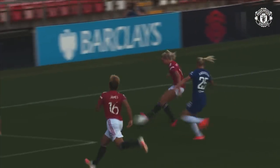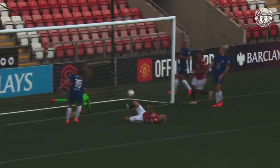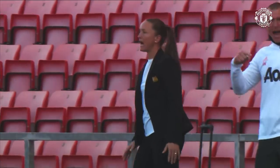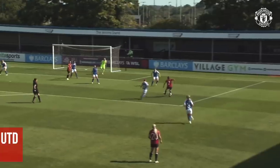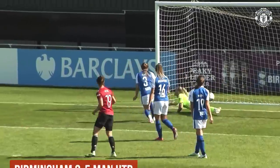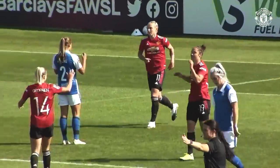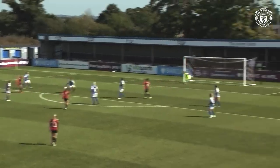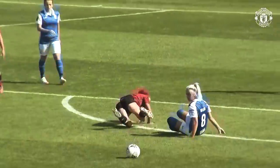With a strong run for Manchester United, and Leah Galton gets the goal for Manchester United. Hanson keeps it in. Here's Ella Toone with a shot on goal for Manchester United. Header goes in, and there's the goal for Jane Ross. With a shot, blocked though again by Birmingham.